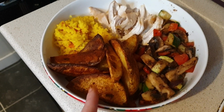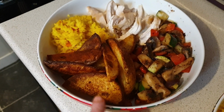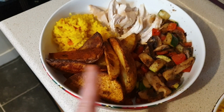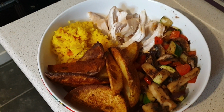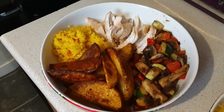Seasoned the veggies with paprika, so they are quite dark and a little bit crispy around the edges. I may or may not have overdone them, I don't know. Yeah, so they're seasoned with paprika and salt and just Fry Light as well. So they're completely syn-free. And the rice is the Aldi savoury rice, which is syn-free. So in total, it's 3 syns just for the chicken for dinner tonight.